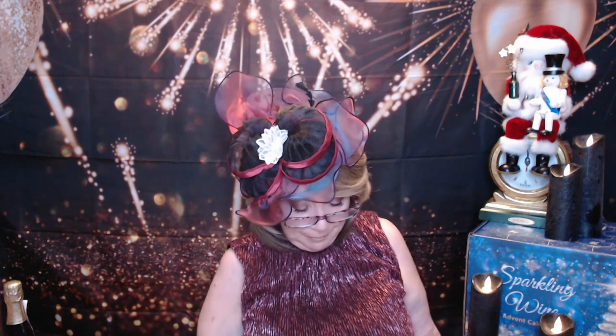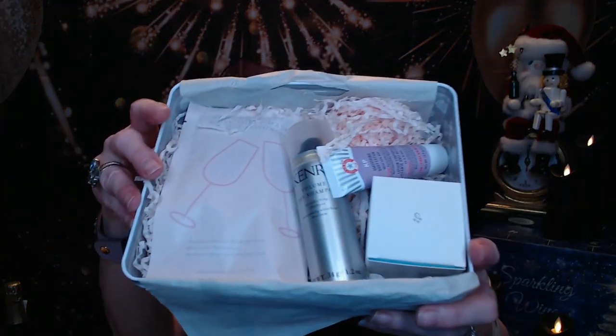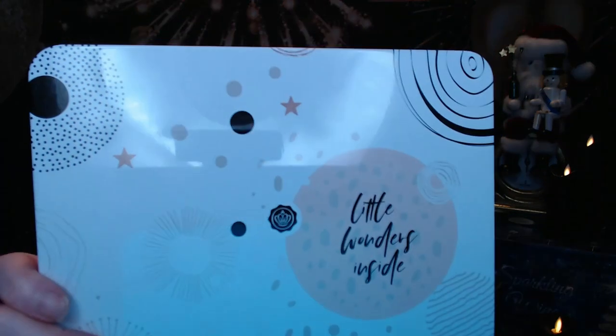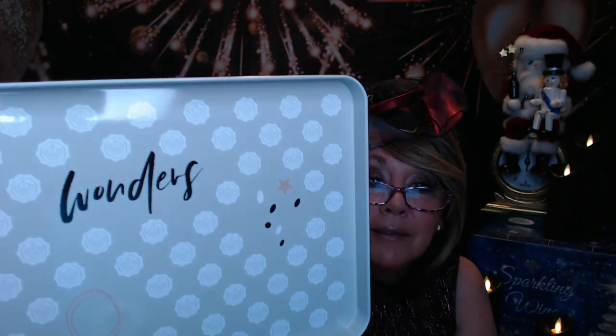So anyway, opening up this box. And those are the items that are in here. So let's see how quick it goes. And of course, we have a nice little tin box this month, just like we did last December too. We had a really nice box. This one is Little Wonders Inside.